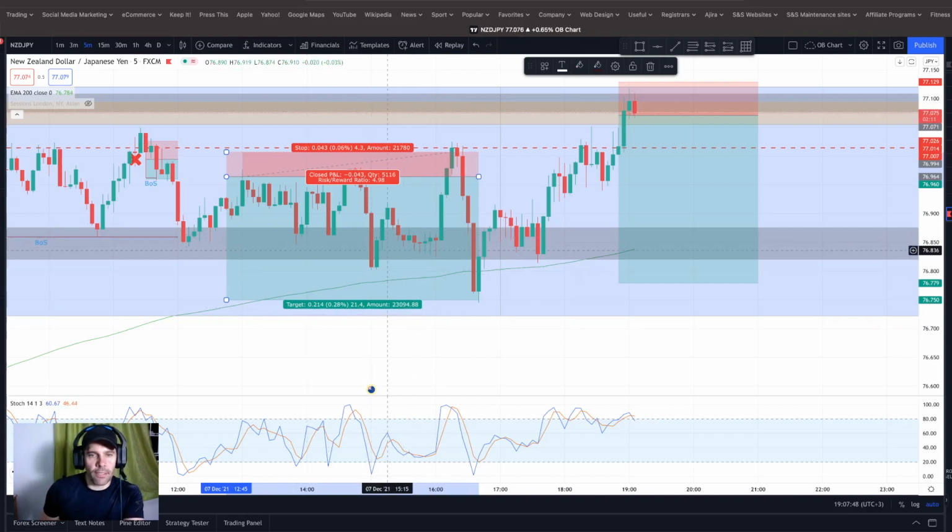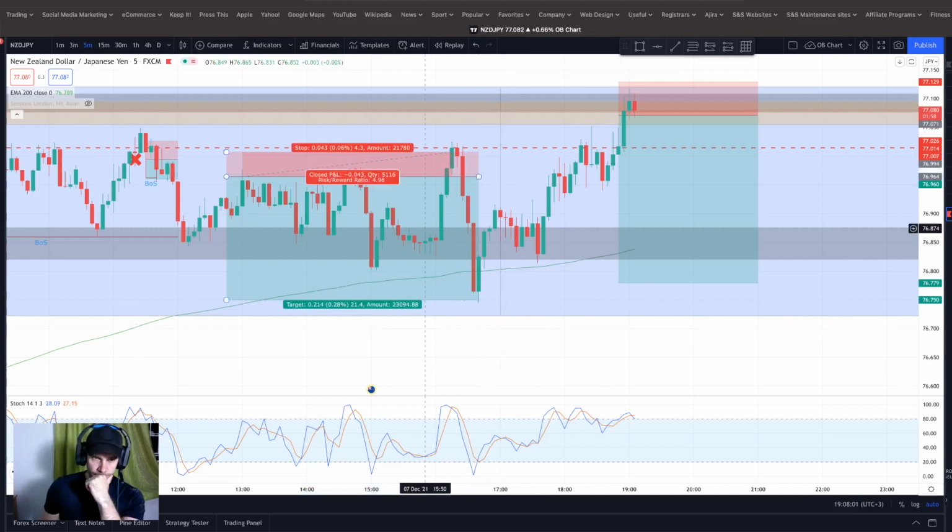Price went all the way up, literally just tapped, and then all the way down to what would have been my 5R. So we ended up getting our 1R on that one, and then stopping out. It was a no trade. So far today we've only had 2 trades. One lost. This one was a break even.